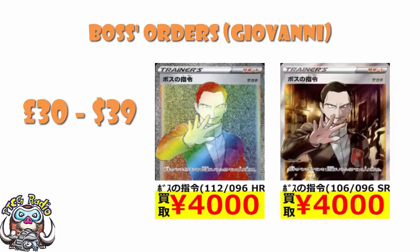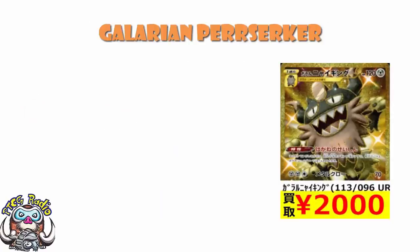Now, to put this in a little bit of context, the next most, and we don't have a complete list, we've only got what they've chucked out over Twitter, but the next most expensive card we see is actually Galarian Perrserker, coming in at 2,000 yen. 2,000 yen, you're looking somewhere in the region of about $20 or £15. And this again makes a little bit of sense.